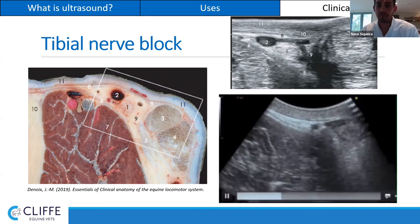Sometimes we have to add the peroneal as well, but in most cases, the tibial is enough to block, to exclude our doubts of having pain of the distal limb. So anything below the hock. What we do is we insert a bit of local anesthesia in number one, if you can see in the picture on the left, or on the right as well with the ultrasound.